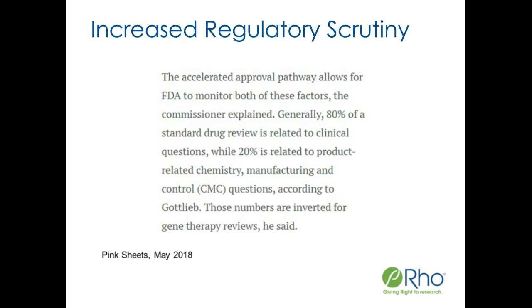And the reason why today we're really encouraging the development of a comprehensive CMC plan is because FDA is going to be placing much greater emphasis on the quality portion of your submissions than they ever have in the past. And we know this because they've said so.